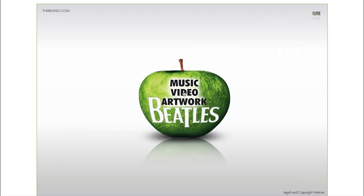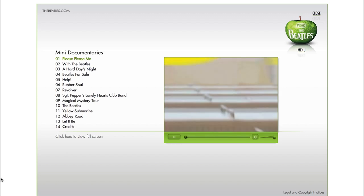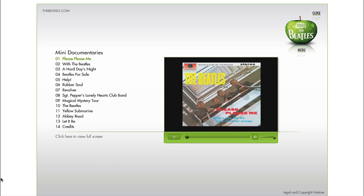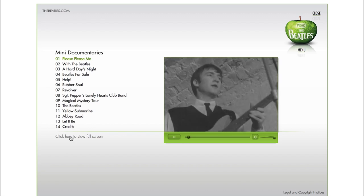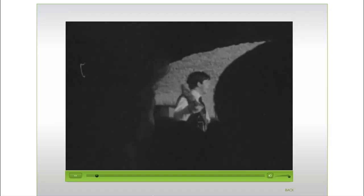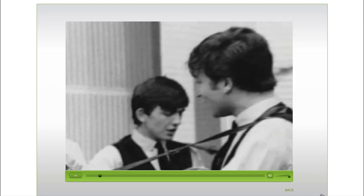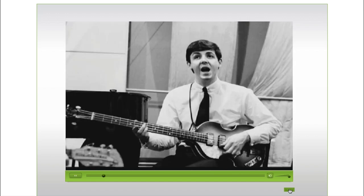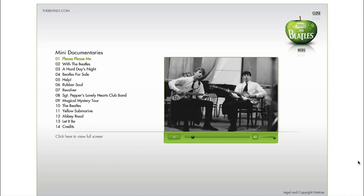And next, click on Video. This launches a screen listing all of the mini documentaries and immediately starts playing the one from Please Please Me. My old computer was by this point struggling to keep up. As you can see, they're quite small, and if you click on the option to view them full screen, it makes them larger, but the video becomes very pixelated, indicating that it's quite a low resolution file. As I mentioned before, all of these documentaries were included on a separate DVD disc with a CD box set, where they were in much better quality.